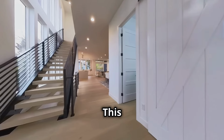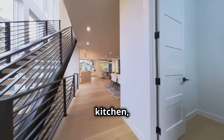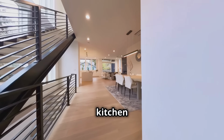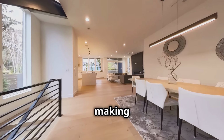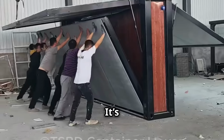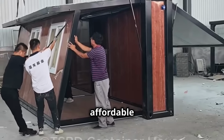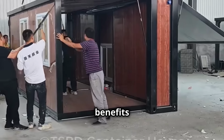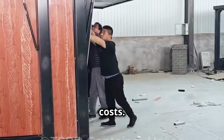and cozy. This tiny house also features a spacious living area, a fully equipped kitchen, and a full bathroom. The kitchen comes with modern appliances and the bathroom includes all the necessities, making it a fully functional home. It's basically a regular-sized house just shrunk down to a more manageable and affordable size. You get all the benefits of a traditional home, but with the added perks of mobility and lower costs.